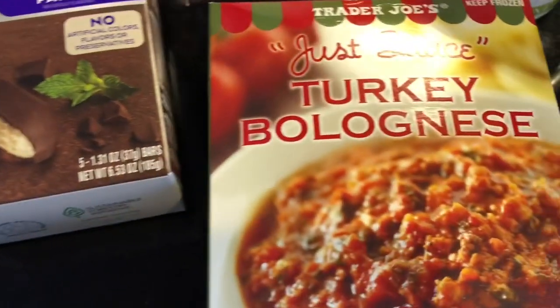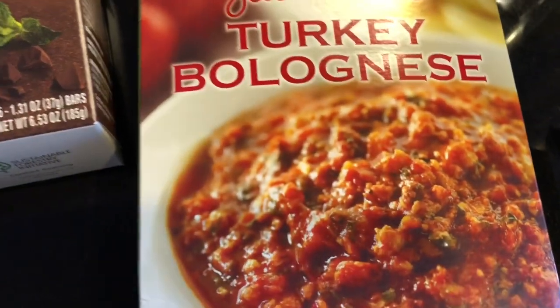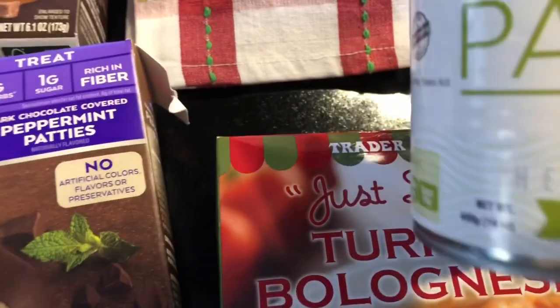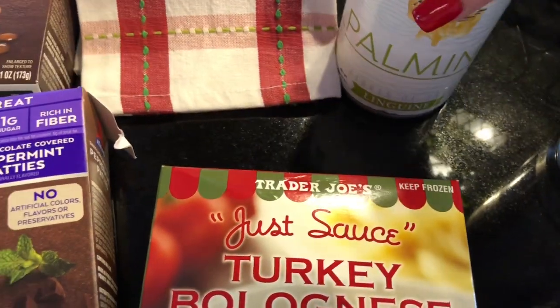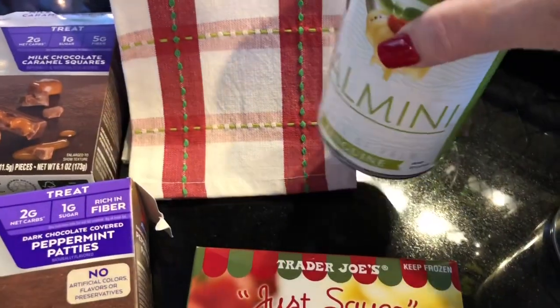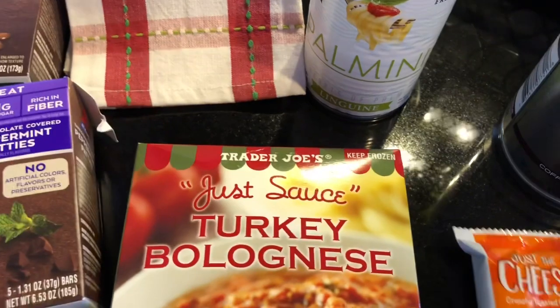The next thing that I have, this sauce, is the turkey bolognese, and I do it on top of the Palmini, and I've showed you these before. These are linguine hearts of palm noodles. It's gluten-free and helps me a whole lot to feel like I'm having pasta when other people are having pasta.